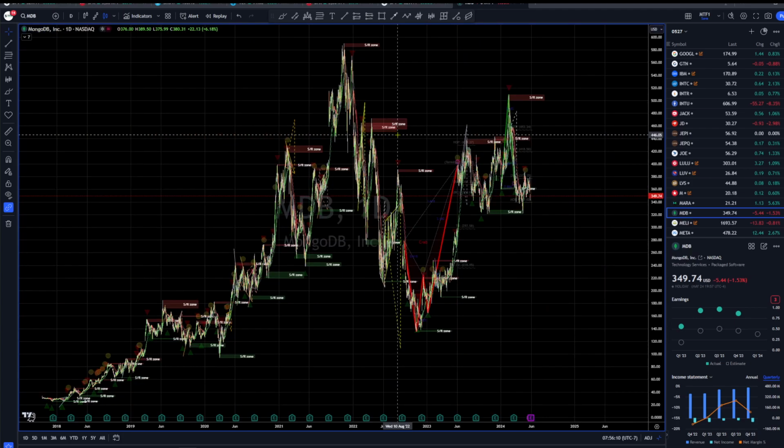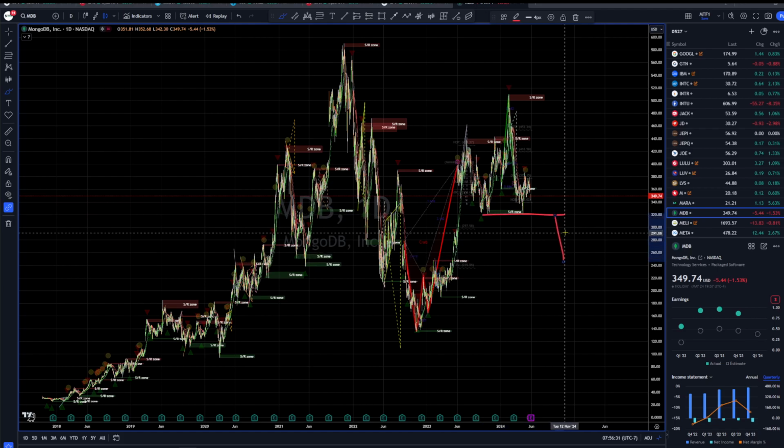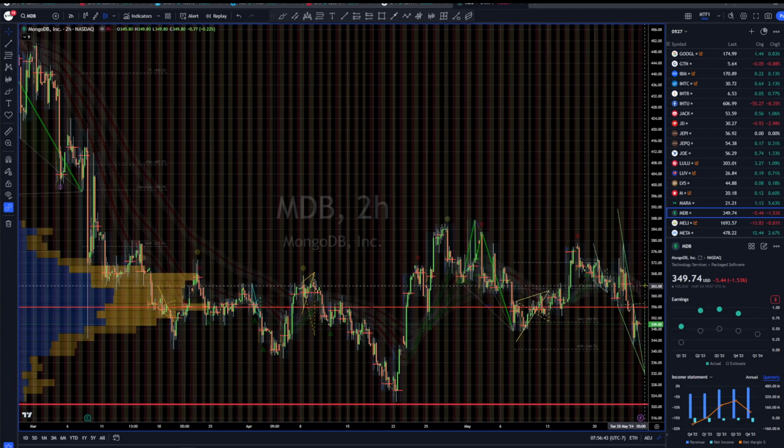Mongo. We've traded Mongo successfully. Up here is not an obvious entry point. Anything above 400 looks difficult, like extremely difficult, more difficult than losing support at 320. You lose support at 320, you're coming down to 240, 250. That would be an amazing entry point. So better not lose this guy. So not to do this. Those are important comments. That's the big picture. Anything above 400, 420 is impossible right now. I just don't see them doing it. We'll see.